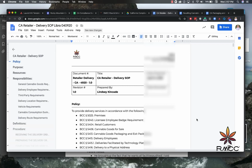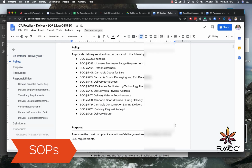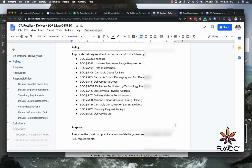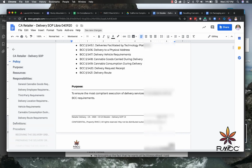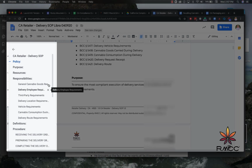First, here we have an SOP. The SOP is very heavy in regulatory language, and this is intended to be used for the application process, but that does not mean that this could not be a working document within the operation. And you're going to see a couple of different things on the left-hand side.